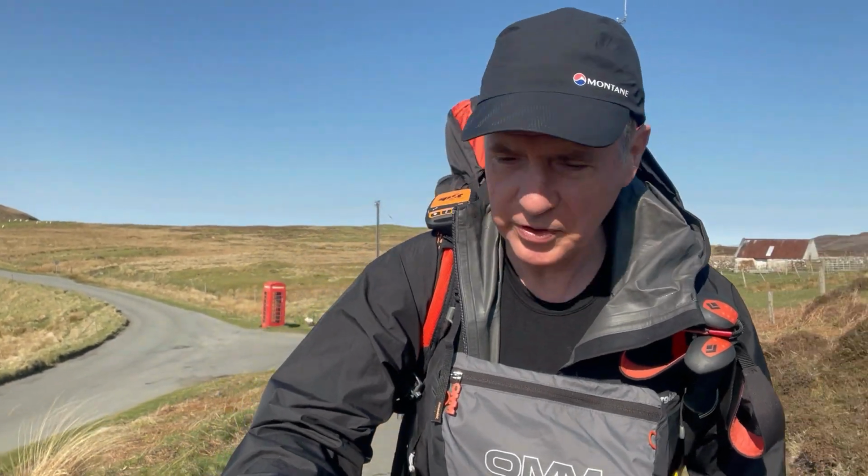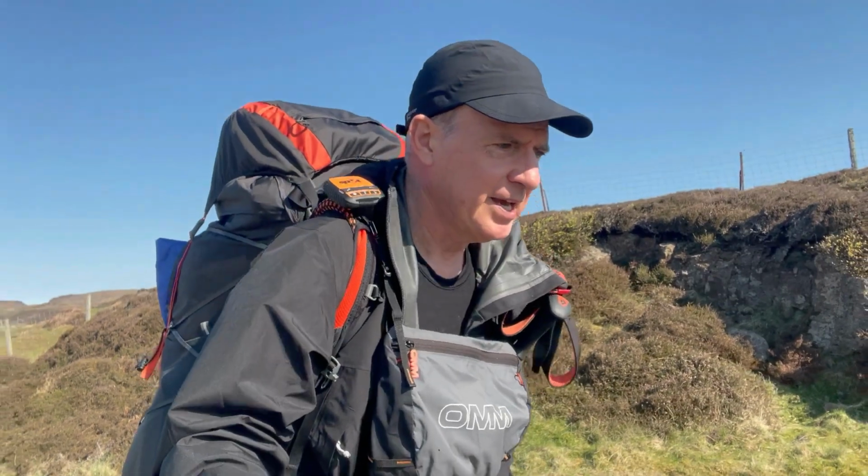Here we go. First few steps. It's a beautiful sunny morning. Fantastic views on the bus up here. Itching to get going. It's going to be brilliant.